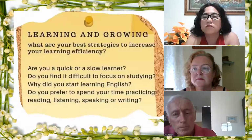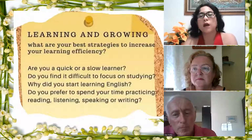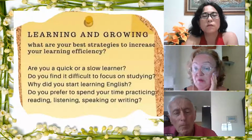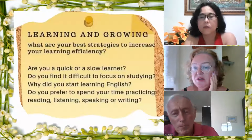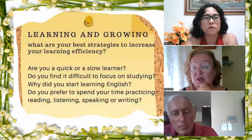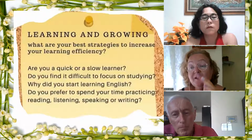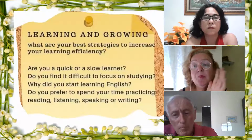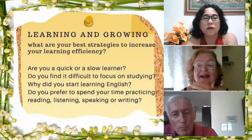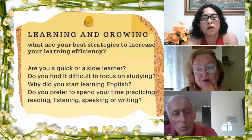Right, so it depends on what you're actually learning and the level that you are learning. If it's something accessible and not too difficult, you could be quick. But if you're having difficulty or it's complicated, it takes you time. So you have to do it, come back, stop, and it takes you a lot longer if it's difficult. And you, Alan, how do you classify yourself?